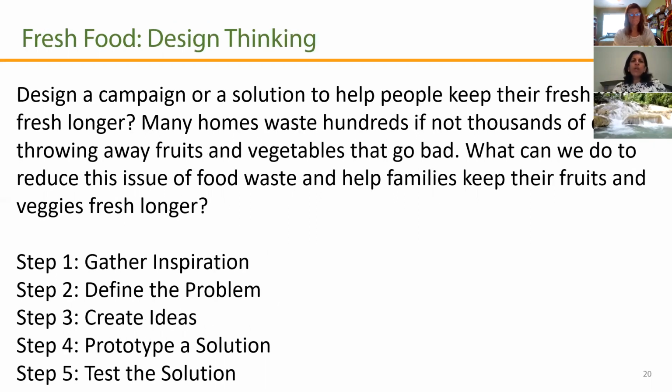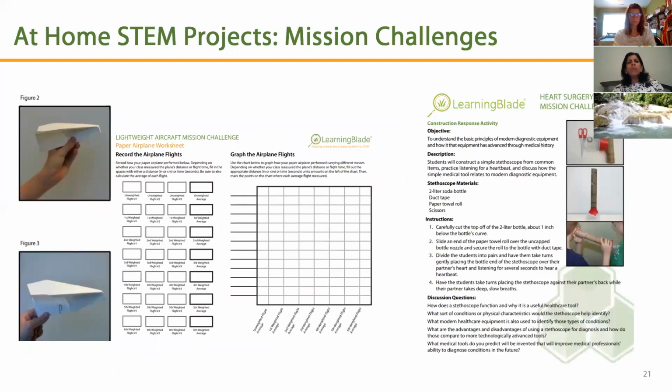Similarly, in our fresh food, you might want to design a campaign. With us going to the grocery store less often, we want to make sure that our food stays fresh. So look at different ways. Are there ways that you can design to make sure that your fruits and vegetables stay better longer? We also have, as we mentioned, our mission challenges, which do involve some simple ways to use Learning Blade content. This is our lightweight aircraft, building a plane and looking at the flight patterns and other things as well. Our heart mission, of course, is there too, to understand the diagnosis of an actual disease and what equipment you need to do that.